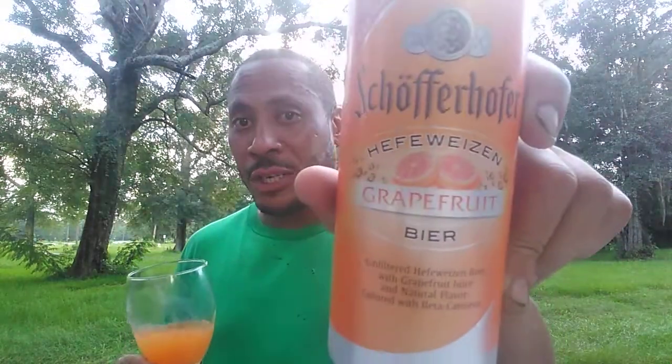Again, for the style, I'm going to go B plus with this. Would I get this? Not really. But for what it is, sure, you'll have that. If you're lacking beta carotene in your diet, then this will be the beer for you that can replenish it immediately.